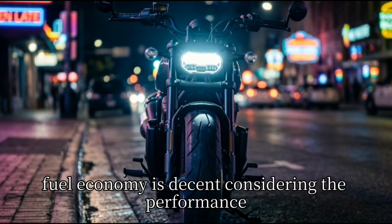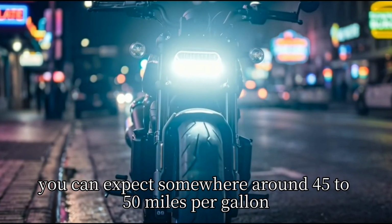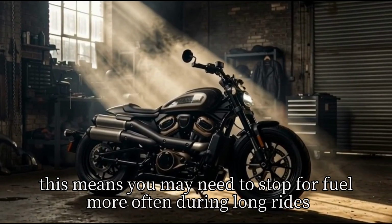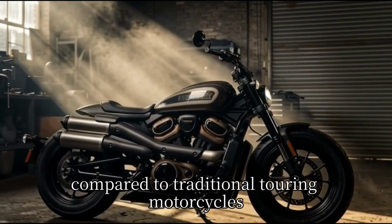Fuel economy is decent considering the performance. You can expect somewhere around 45 to 50 miles per gallon depending on riding style. But there's one issue. The fuel tank is relatively small. This means you may need to stop for fuel more often during long rides compared to traditional touring motorcycles.